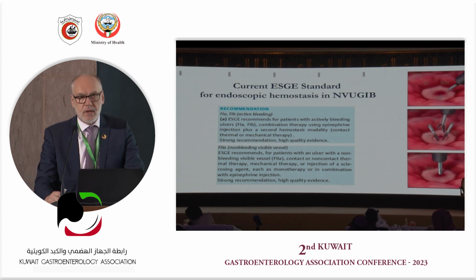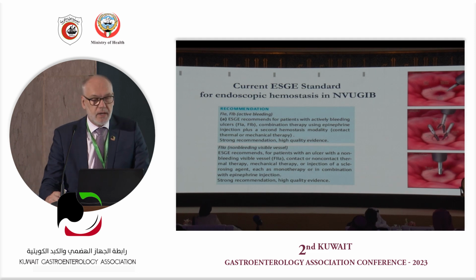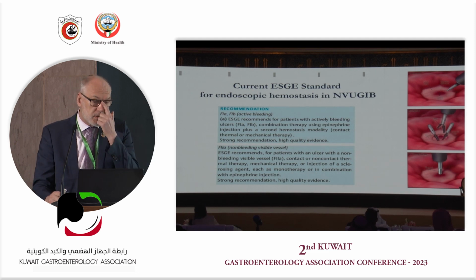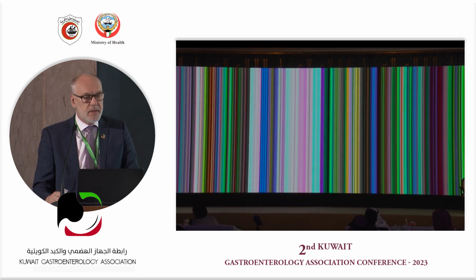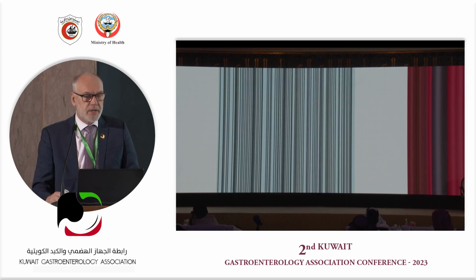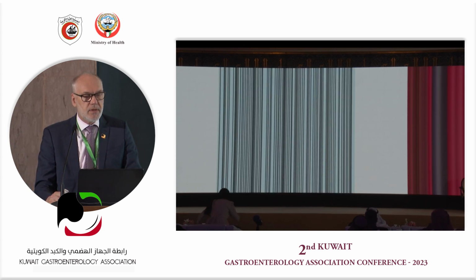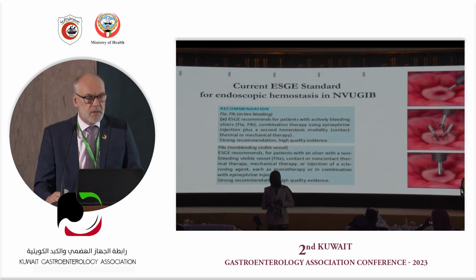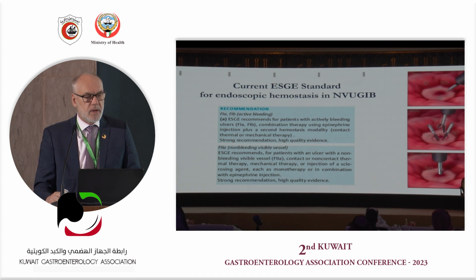So what are the current ESGE guidelines for non-variceal upper GI bleeding? In Forrest 1A and 1B bleeding, it's recommended what we all do. We do a combination of diluted epinephrine injection therapy and mostly clips, rather rarely coagulation. For F2A, we can use one of these as monotherapy.